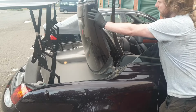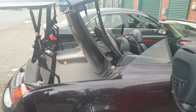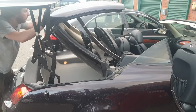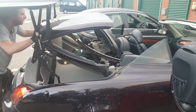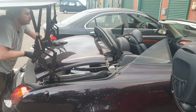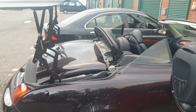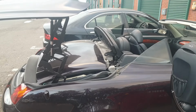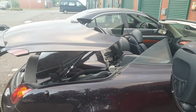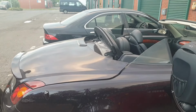Just go slow, don't force it. And you can move around to the back when it gets so far, because it'll start moving on its own. And then just guide it the last bit home. And then the same with the boot trunk lid, just a little bit of force at the back. Excuse Evel Knievel there. That's the front down and that's that down.